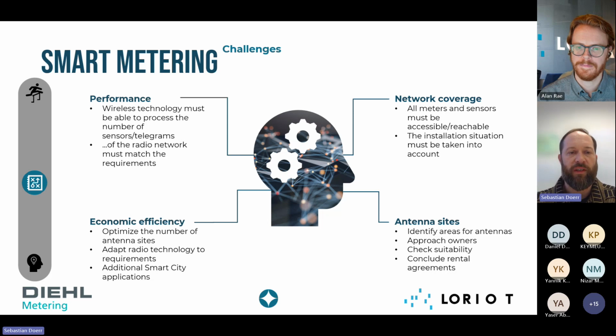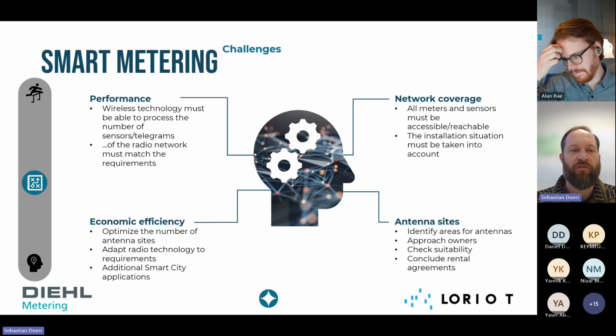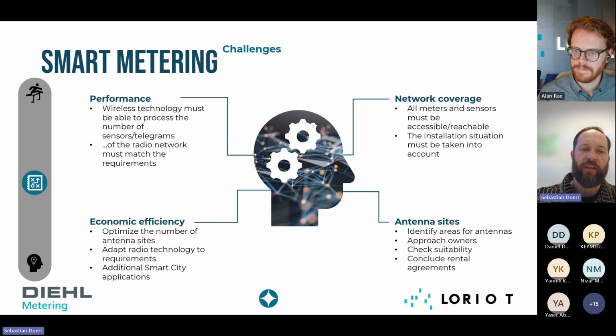Also, we have to be economically efficient. We have to optimize the number of antenna sites. We have to adapt the radio technology to our requirements and use cases. Additionally, we have the smart city applications that we would like to run via our network, and we also have to take this into account. Therefore, the performance of our wireless technology must be able to process all the numbers of sensors and telegrams, and the performance of the radio network must match all the requirements we have from our use cases.